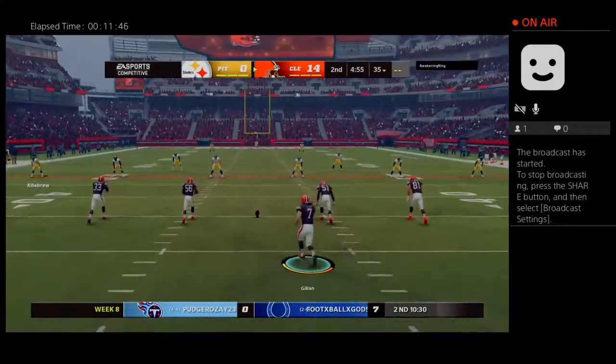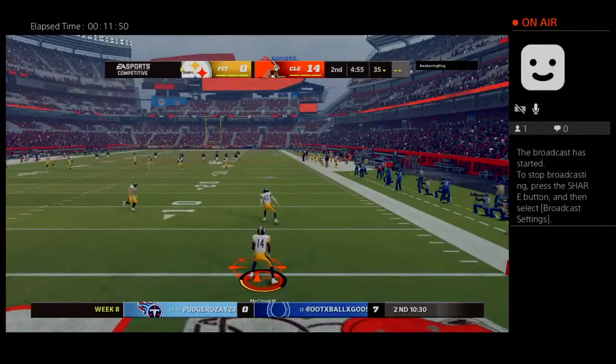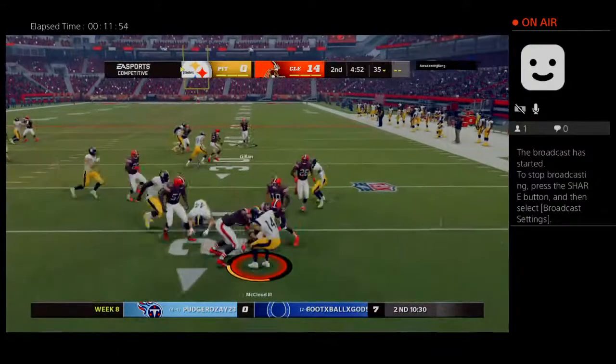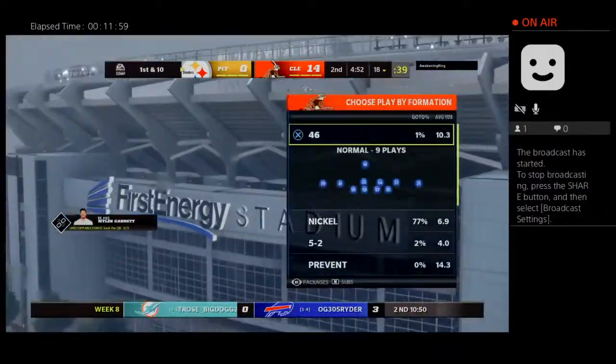Out is the kickoff unit as they run up and send this one away. Taken at the goal line. And he had no room to run as he's tackled down inside the 20.